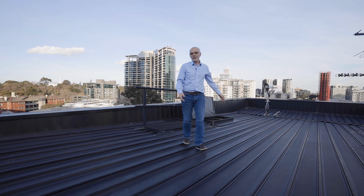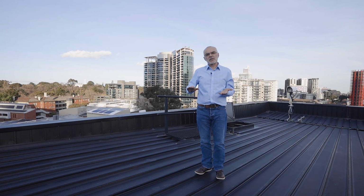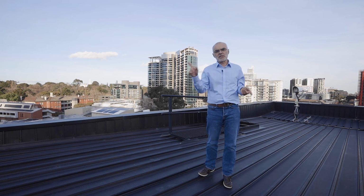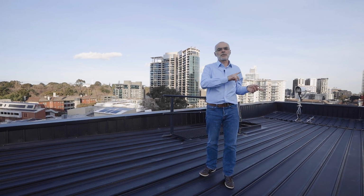So we're on the roof of the fly tower of the Sumner Theatre. It's an amazing space up here to be able to see the city, but as I said, hardly anybody gets the chance to do that. This is about 27 metres off the ground, so we're about the height of a 9-storey building. And what I'm going to do is show you some of the buildings around us, some of which you may recognise, but we get a really good 360 view of the city here.